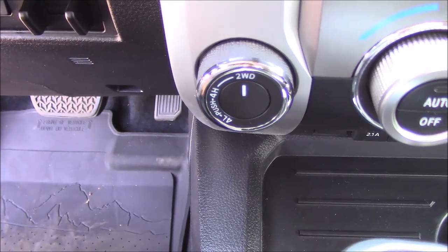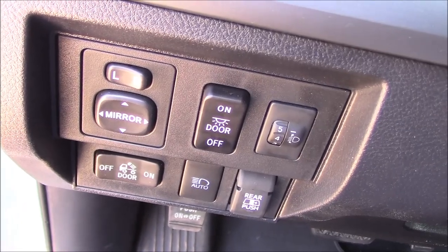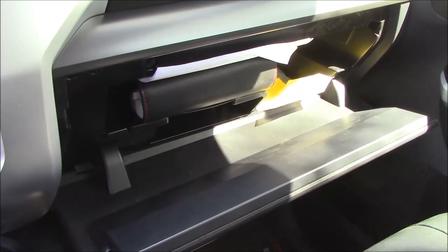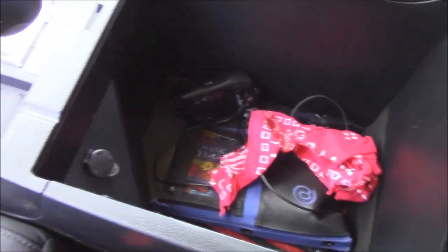The 4-wheel drive system, a very simple knob, again large. Large buttons over here. A large glove box with lots of room if you take that super thick owner's book out that you're probably never going to read. A super large storage bin in between the seats.